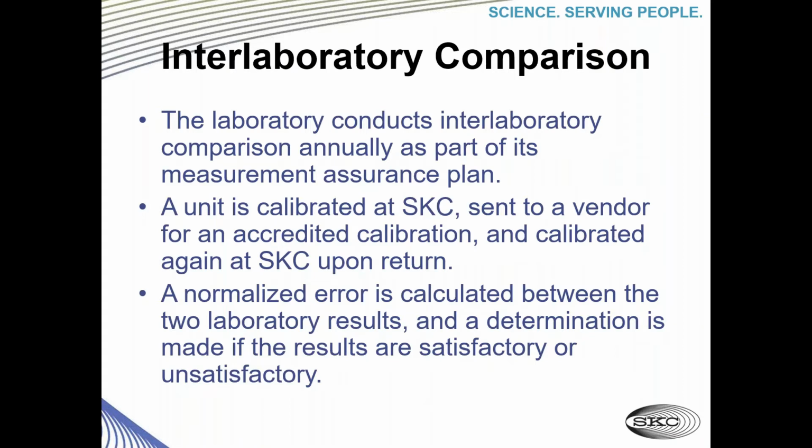We also do interlaboratory comparison. The laboratory conducts this, it's called ILC, annually as part of its measurement assurance plan. A unit is calibrated first at SKC with stated uncertainties. It's then sent to a vendor for an accredited calibration, returned to SKC and calibrated again. And we calculate a normalized error between the laboratory results, and a determination is made if the results are satisfactory or unsatisfactory. Obviously, there needs to be some type of corrective action put into place if you had unsatisfactory results. But this is a regular activity that we do just to ensure that there is no drift in our standards, and that we are proficient enough to complete these activities.